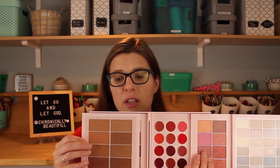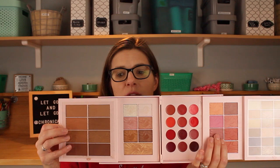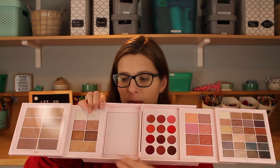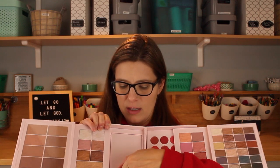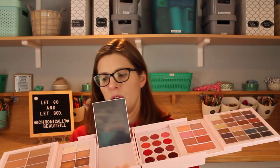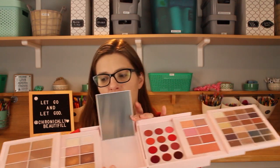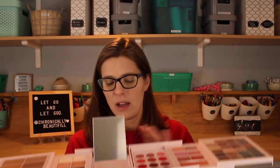And then the bronzers slide out, and all of the highlights are there. And then it slides out one more time, and there is a mirror in there, which is so cute. I haven't peeled off the sticker yet. It's not that bad of a mirror. So you can set it down flat and work out of it.